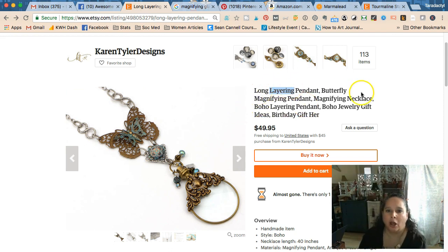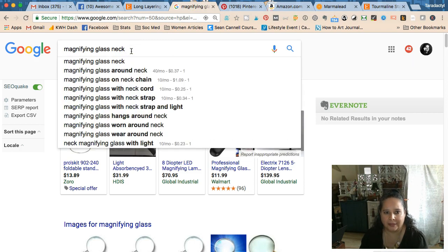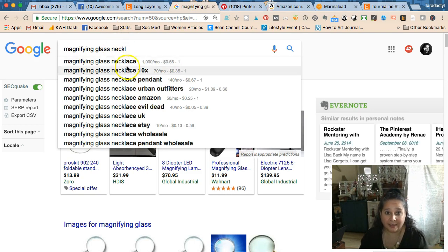Okay, so we're saying long pendant, and she doesn't have necklace till over here, but I'm very proud of her. She doesn't have millions of necklaces in there. So, but I would start with long pendant necklace, and then I would do, and I'm cheating, right? So magnifying glass necklace gets 1,000 searches a month. I don't know what 10x. Oh, 10x. It must be the magnification. But if you add all these up, you're getting 1,200 searches a month. Urban Outfitters has one on Amazon, UK, Etsy. So magnifying glass necklace is a thing, and that is what that is.